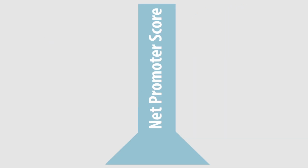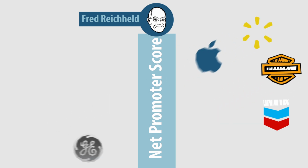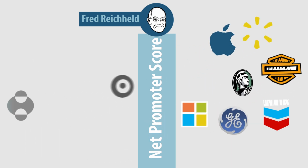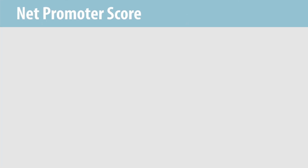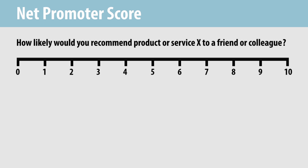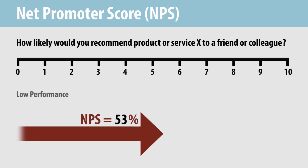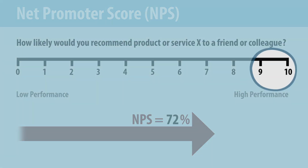Created by longtime Bain & Company consultant Fred Reichheld, this system is now utilized by a majority of Fortune 1000 companies, including Apple, GE, American Express, and also many small businesses and startups such as Airbnb. Why such rapid adoption? The Net Promoter Score is based on a simple and intuitive score, utilizing one question. On a scale from 0 to 10, how likely would you recommend product or service X to a friend or colleague? The Net Promoter Score, or NPS, provides a bottom-line metric, like net profit or net worth, that can become a focal point for organizational learning and improvement.